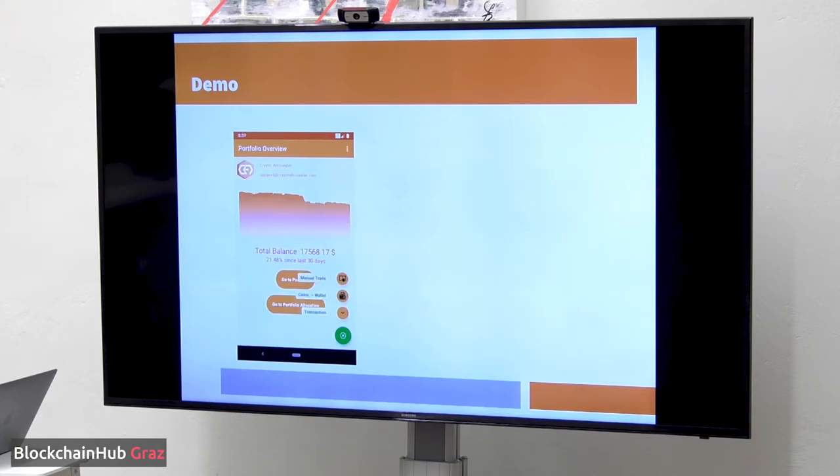And there are some additional options I want to add, like this manual trade, so that you can trade manually on the exchange via the app, and also transferring your coins from the exchange to the wallet. So this would be the second button there, and the last button is the transaction history for tax report reasons or for any other things you want to do. And you can use this button as well for this.